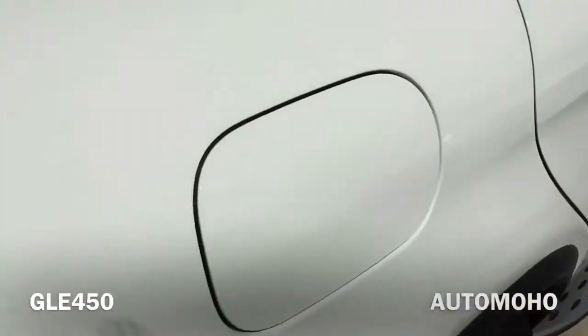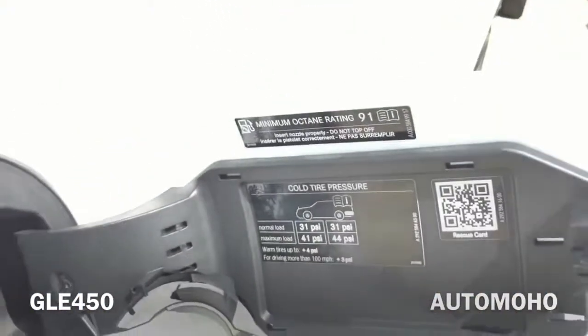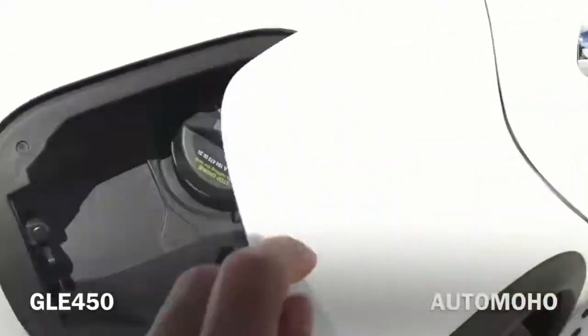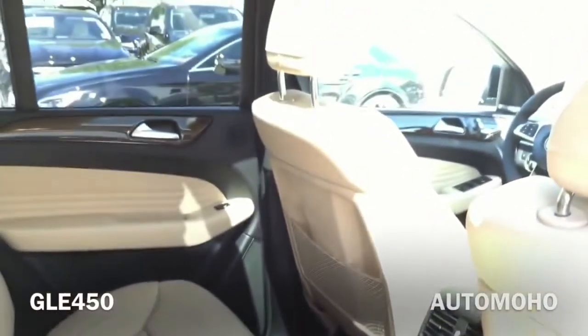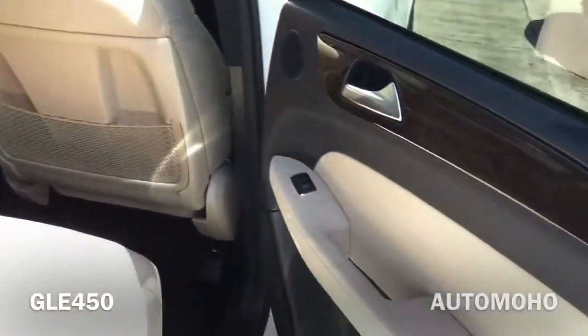Gas cap is located on the passenger side. Just push it in to unlock to open. And it does require premium unleaded fuel only and holds approximately 24 gallons of fuel. Overall, the 2016 GLE450 is a mid-size luxury SUV with seating for 5 passengers. Second row seat is very spacious and can fit almost any size adult comfortably.